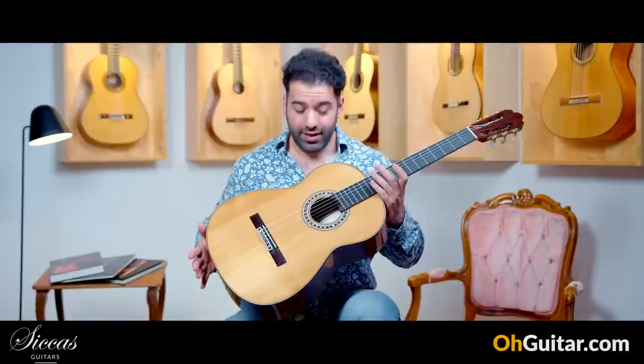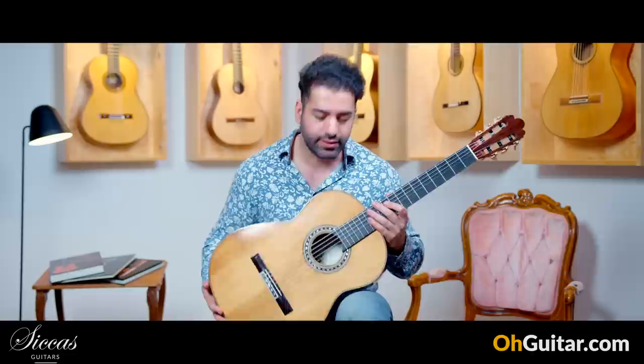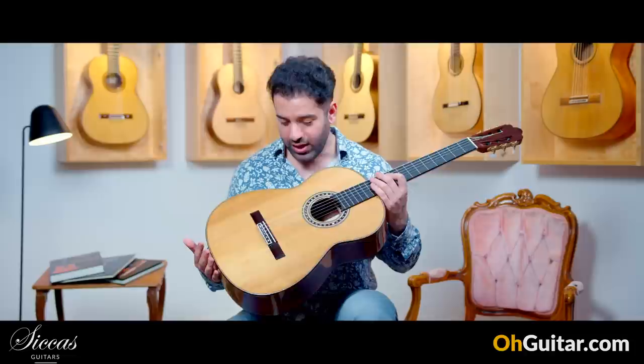It's for me personally a very, very enjoyable guitar to play. It's very easy somehow, and you can control the tone. It responds very well, and it has a very full-bodied sound. A 2022 Fabio Zontini. Wow, congrats to Fabio for this beautiful guitar.